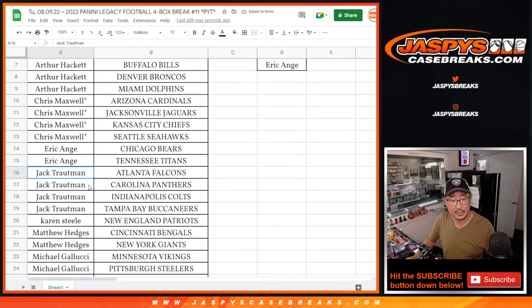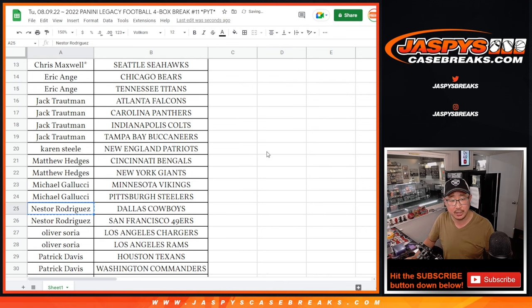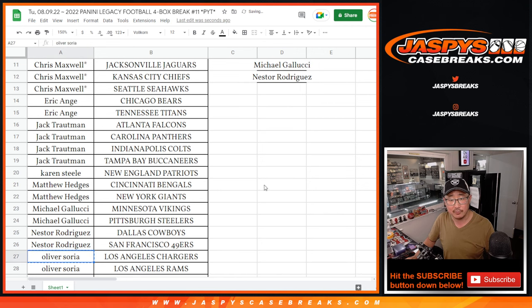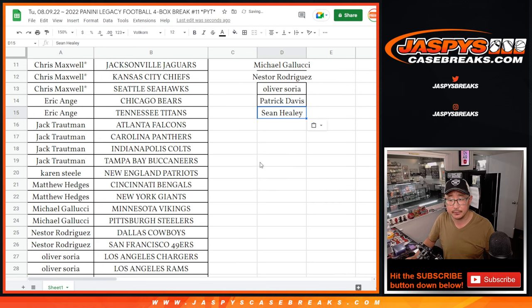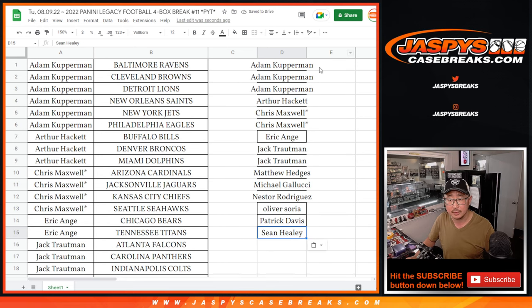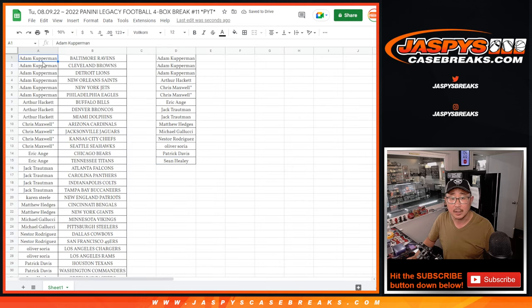Jack got 4 teams, that's 2 entries. Matthew got 2 teams, that's an entry. Michael got 2 teams, that's an entry. Nestor got 2 teams, that's an entry. Oliver, 2 teams, entry. Patrick, 2 teams and an entry. And Sean, 2 teams and an entry. All right, so I got Adam, Arthur, Chris, Eric, Jack, Matthew, Michael, Nestor, Oliver, Patrick, and Sean. Great.